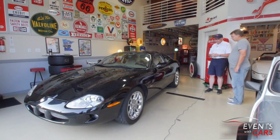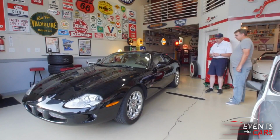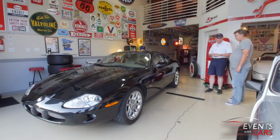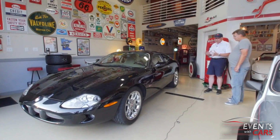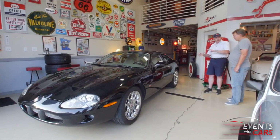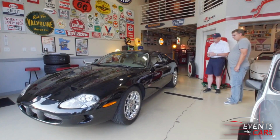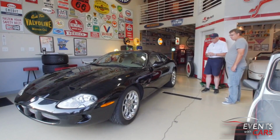Black and tan is a great combination on this car. This car's got 23,000 actual miles. It's a 2000, and it's a rocket ship. This is when Ford owned Jaguar, and the same guy that designed this car designed the Aston Martin as well. So it's a very similar look to the DB7, and it flies.